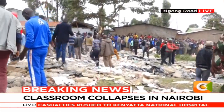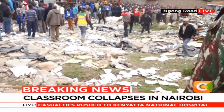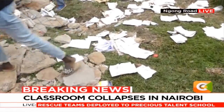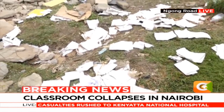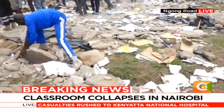This is a school, ladies and gentlemen, the Precious Talent Top School along Gong Road, and so far, from what we know, 4 children, 4 learners, 4 pupils have been taken to the Kenyatta National Hospital. Could this have been stopped if the quality of our buildings were a bit more proper? Right, and the latest from the school, Precious Talent Top School.